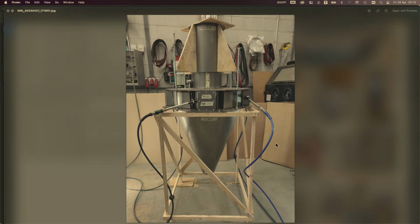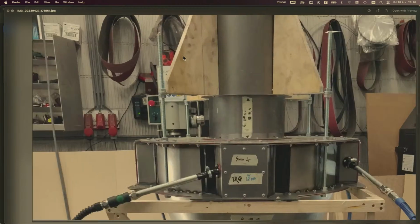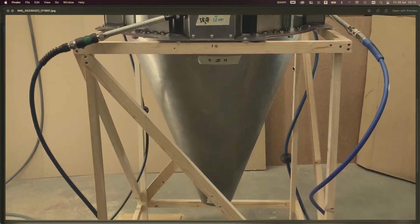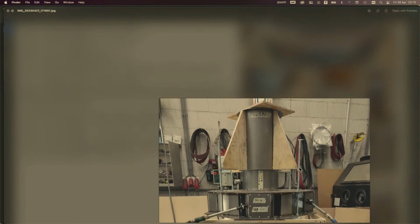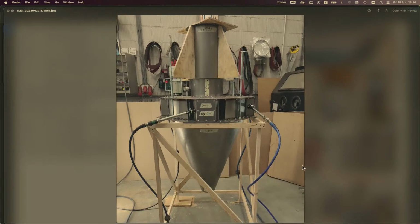Okay, so it's a really, really beautiful thing. I like the way that, and this is just, I don't know whether it's his artistic sense, but he's got the cone coming down here and he's mirroring that to a degree up here. I think that's a lovely little bit of artistic sense going on there.